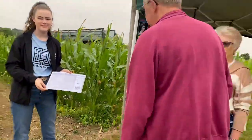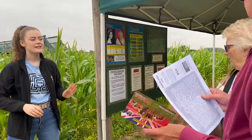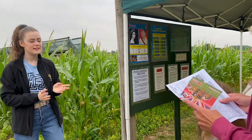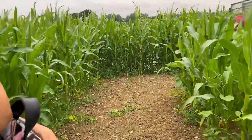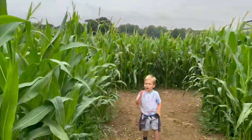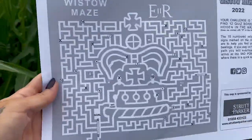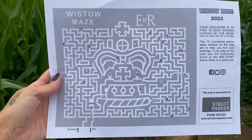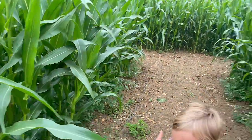The lady's gonna talk. Okay, so on your map you have 15 numbers in circle. Feel free to come in and out as much as you want. You don't need to do it all in one go. You can have a break in the middle. So what do I write? You have to find those things. So this is the maze. It's a crown. Big. Right, you hold that. Okay, ready?